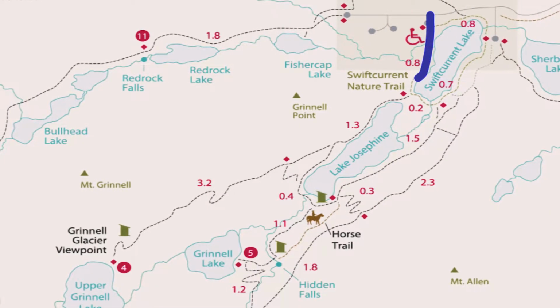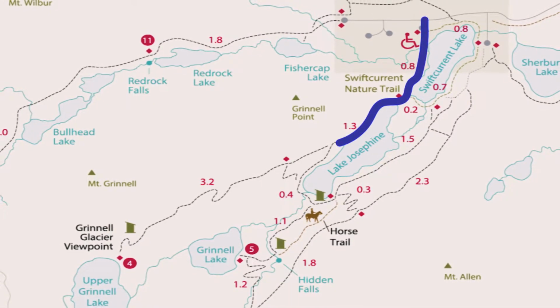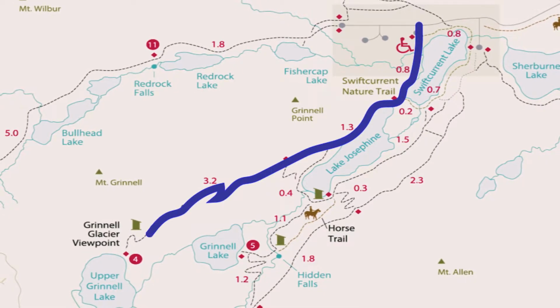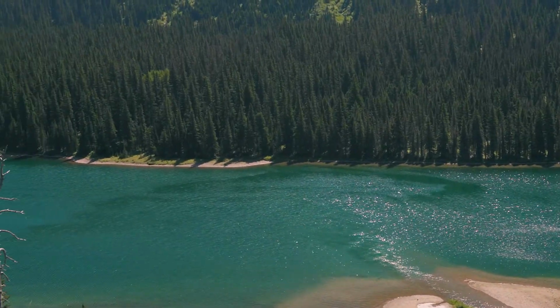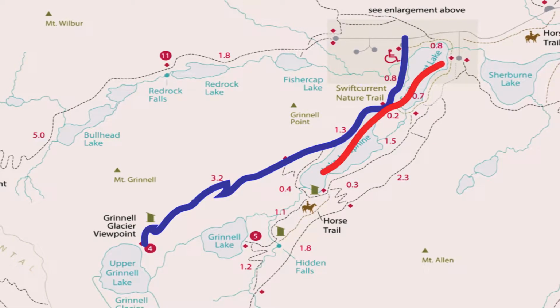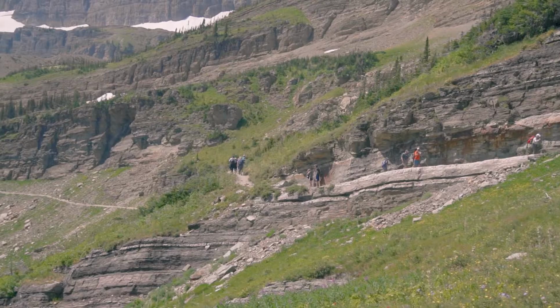To start, this hike hugs the shore of Swift Current Lake. At the south end of Swift Current Lake, there's a little ridge you have to climb over to get to Lake Josephine. If you want to cut some mileage, you can hop on the boat that starts at Many Glacier Hotel and you can ride it through. It'll save you about 2 miles on the overall hike, but if I were you, I'd walk it just to check it out. And even if you take the boat, you don't save yourself any elevation gain.